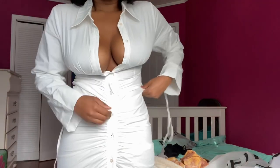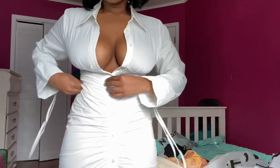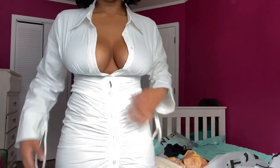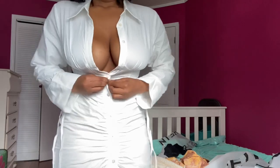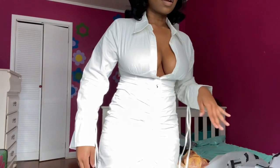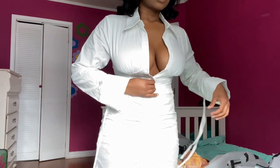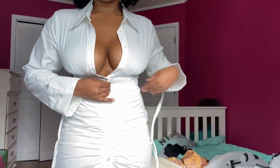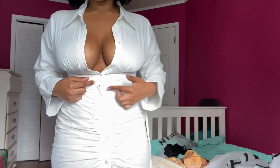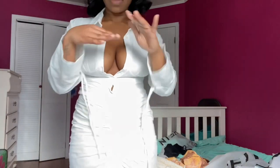Let me scrunch it up. All right, I think it looks a lot better like this. Let me scrunch it up at the waist so it doesn't look like I'm suffocating. Look in the mirror. All right, well, like I said, I might have to lose an inch or two in my waistline just to get this to work right, so it doesn't look like this, because I don't like that. But this is a piece.